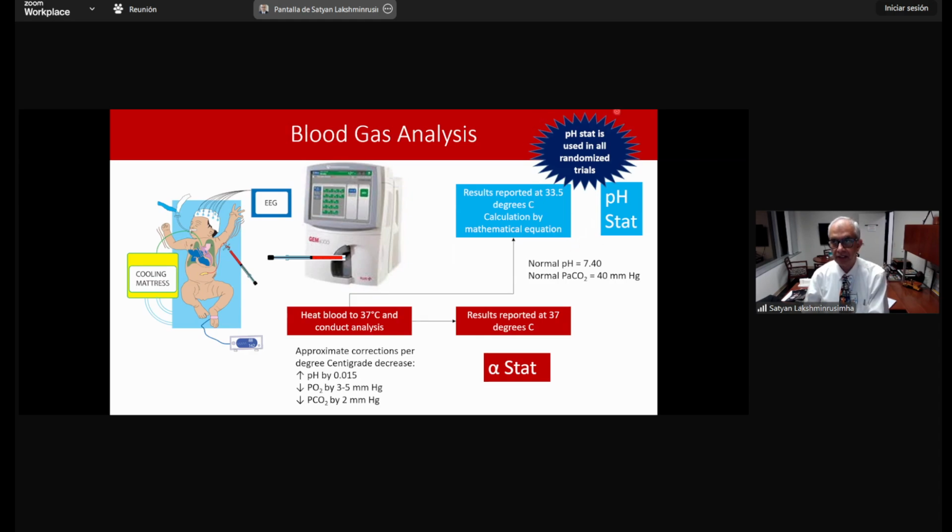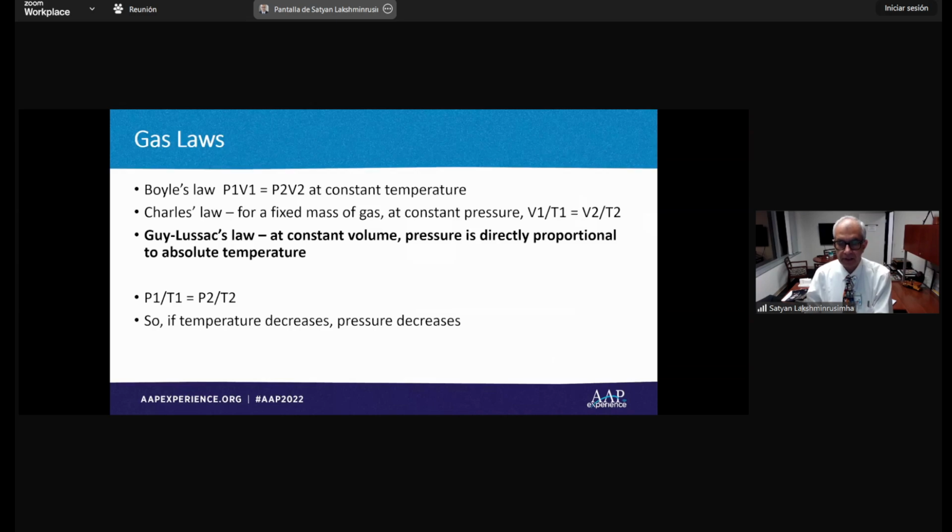All the randomized trials to date of therapeutic hypothermia have used pH stat for HIE. Babies undergoing deeper cooling for cardiac surgery have been studied with both alpha stat and pH stat, but as far as HIE is concerned, every single study that I'm aware of has used the pH stat method. To get into this, it's a little complicated, and I know this is not something you're expecting soon after lunch, but gas laws really play a very important role.